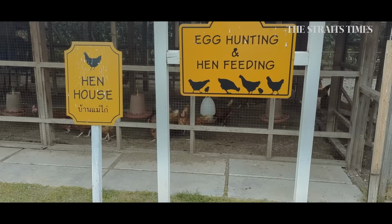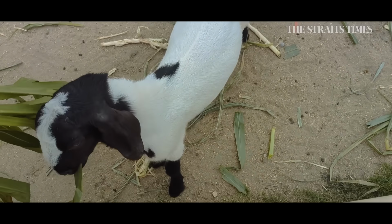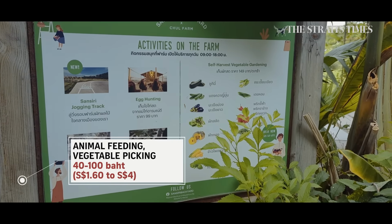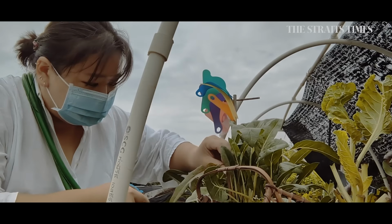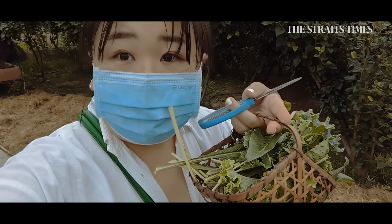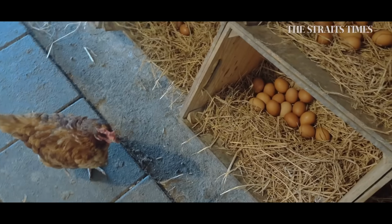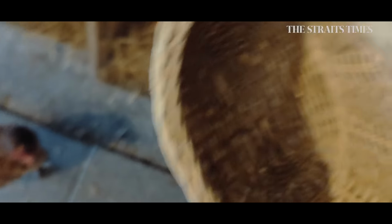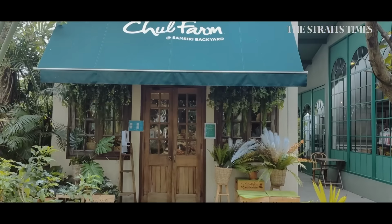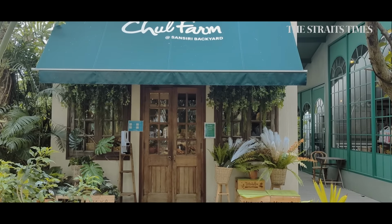There's a chicken coop, a duck pond, and even a sheep pen to keep the children busy. Entry is free and activities cost between 40 to 100 baht. This is also a great place to pick up fresh fruit and leafy greens, all without that plastic packaging. You can also pick some eggs from the chicken coop, but be warned that if you're wearing open-toe shoes like I did, the chickens can get a little too curious for comfort. There's also a cafe and a little shop where you can purchase farm products.